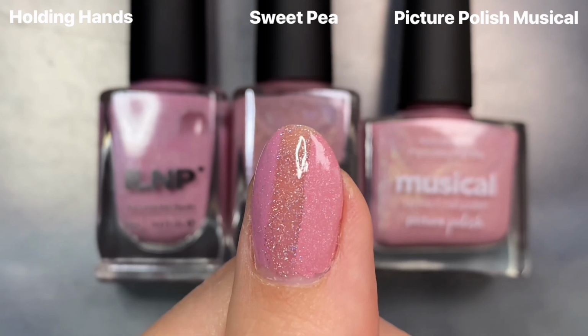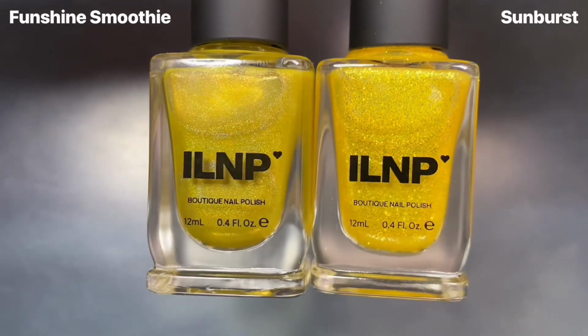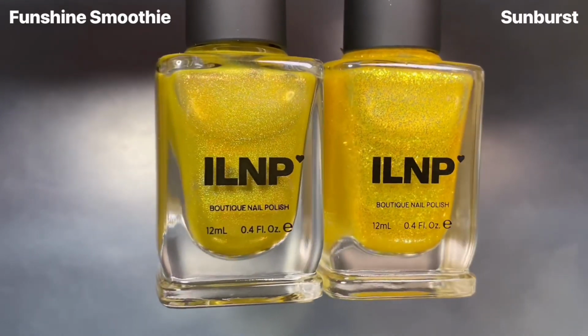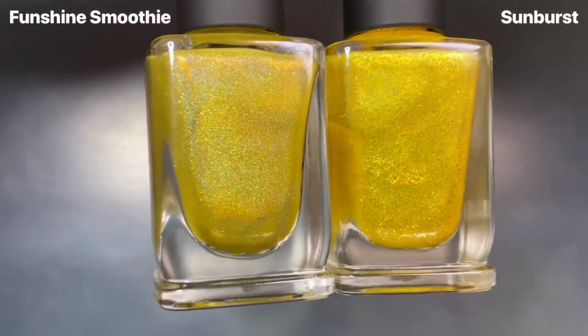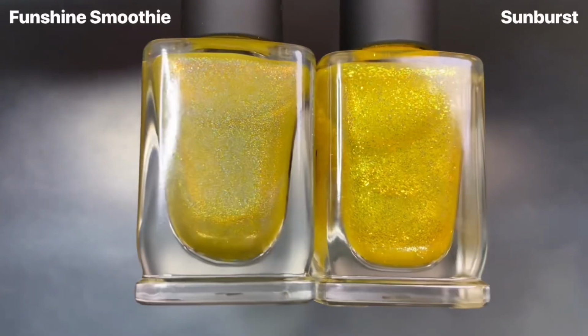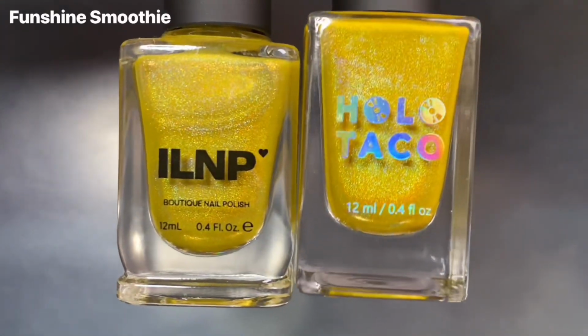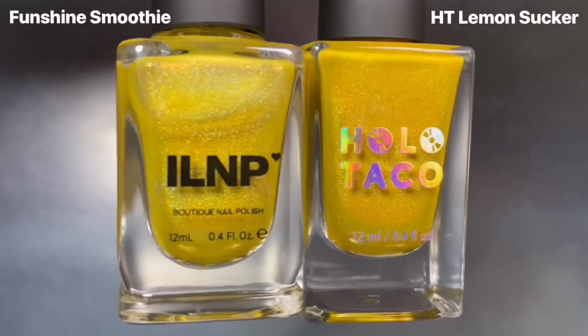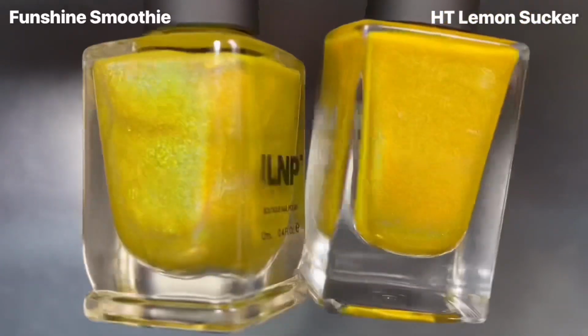Then for Funshine Smoothie, I of course had to show this next to Sunburst, which was from the recent Cabana collection. That one does not have any holographic sparkle, it's just described as like a large shimmer particle. But for some reason, I just didn't love that one, even though looking at these side by side, it definitely looks a lot brighter. But for a closer comparison, I have Holo Taco's Lemon Sucker, which is their OG linear holo formula.